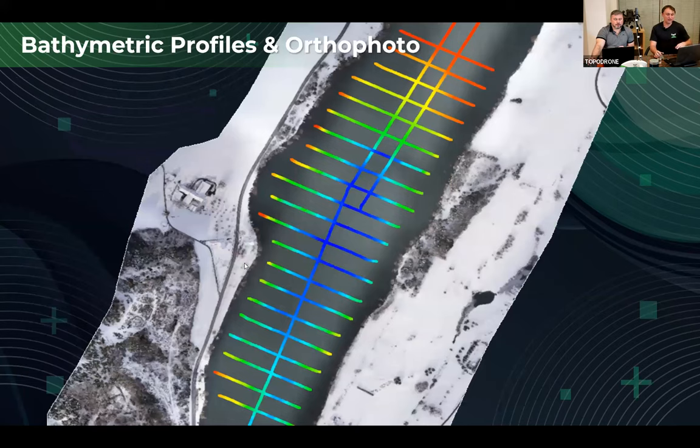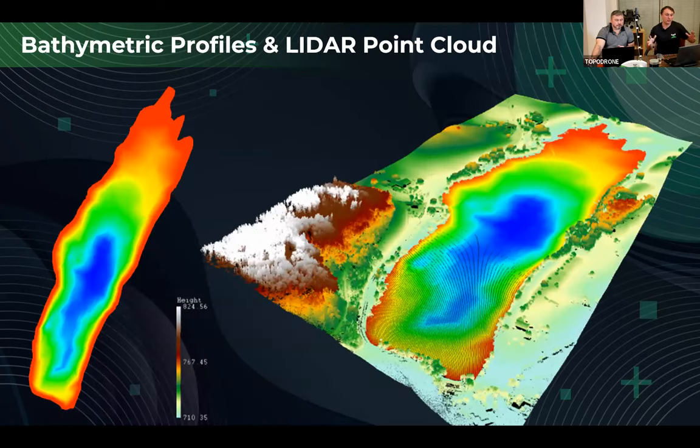And after that, you will get the lines of the measurement, profile lines with the depths and with coordinates, and all these coordinates have a precision of several centimeters. I will show you real-time data processing a little bit later. After that, we can combine this data with orthophoto, or with the LiDAR results. This one is the LiDAR results, and this one is just the depths of this lake. The depth of this lake was around 70 meters.